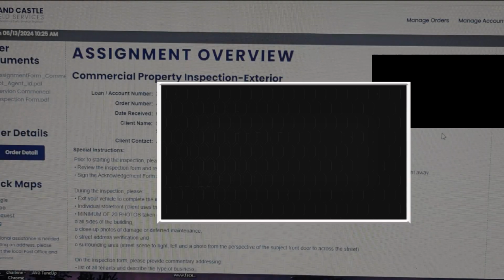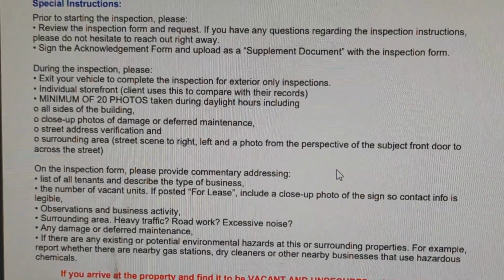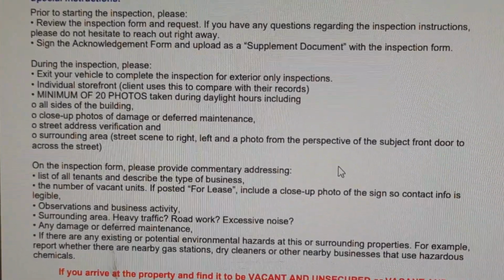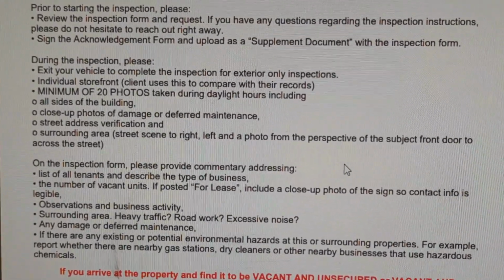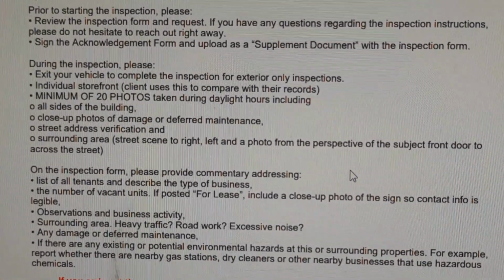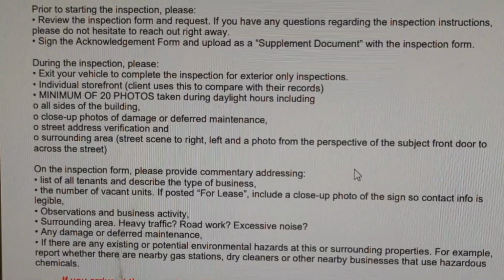This is what your main portal looks like, your screen. For Sandcastle inspection, here are some of the instructions. They give you great detail of what they'll need for you to do, so don't get nervous about signing up. They will give you in your email the instructions of what they want you to do. And if you have any questions, you can always call or email them for additional questions.